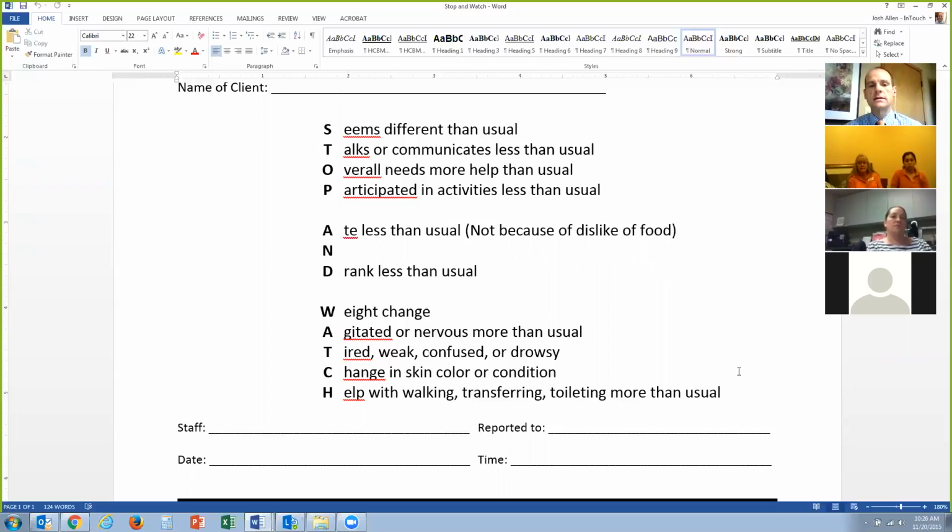Again, these are a variety of warning signs that you might identify. And the idea is that this tool, the Stop and Watch tool, gives you a way to let someone know about it. There have been studies that have shown when organizations, when senior living providers use this tool, they've been able to reduce hospitalization of their clients by as much as 30% because we tell someone about these problems before they get worse. So here's what we want you to do with this as a PCA.